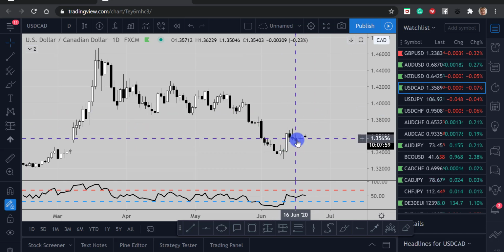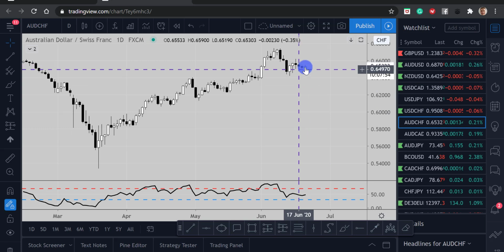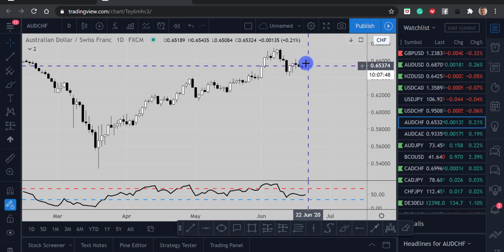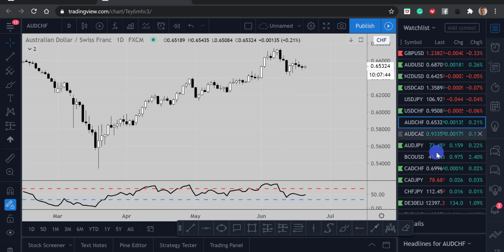But you can see that sort of fading pattern in there, and that's what we're getting on Aussie Swiss, which is not what we want to see. We want to see momentum like this when we're looking to short the market. So it may not be one to consider going into next week. We may have to wait for a lower low to form in order to get short on Aussie Swiss yet again.